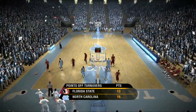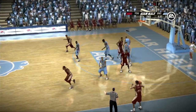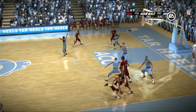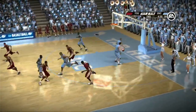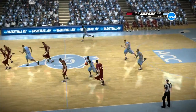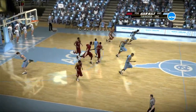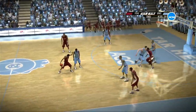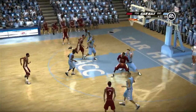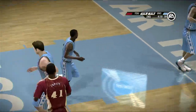Dick, look at the number of points off turnovers. I tell you, getting baskets off turnovers is such a great and easy way to score, Brad. You want to maximize these opportunities as much as you can. On the outside, picks off the pass. He attempts a jump hook. Dick, he's in a serious rhythm.